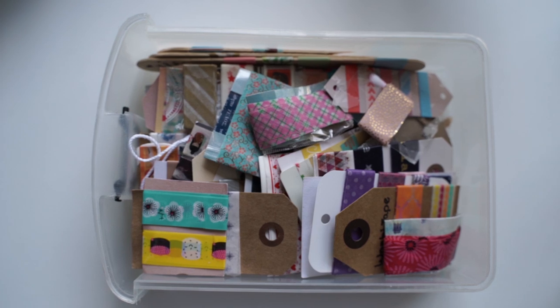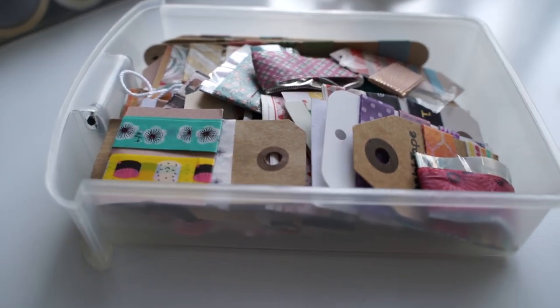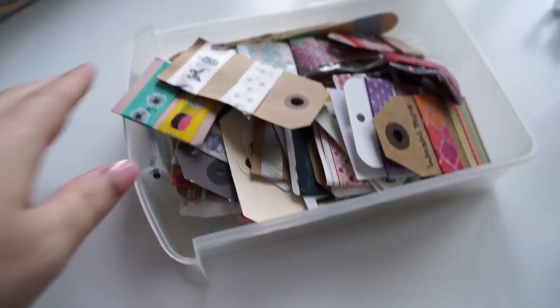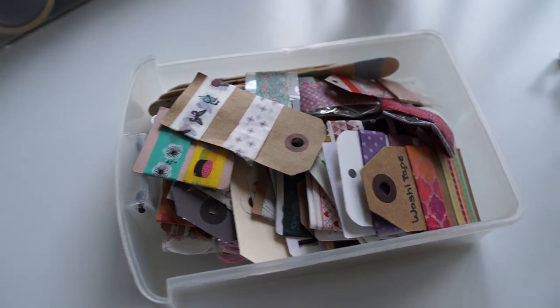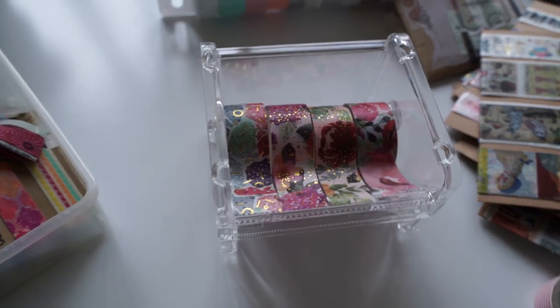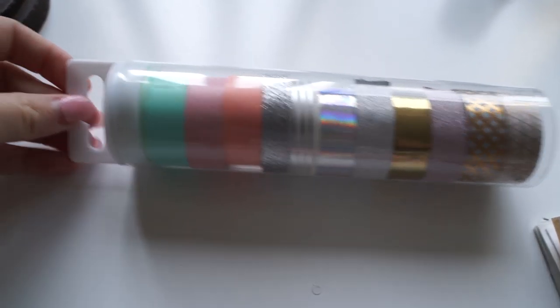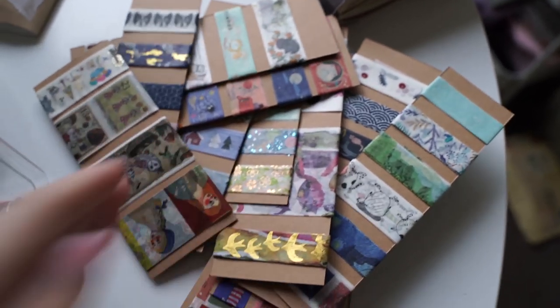So these are all the samples that have been sent to me in the mail. Now, as you can see, this is quite a small container, but there's a lot of samples inside because they're quite thin. So I can show you those one by one. I've also just got this little washi tape dispenser sort of. These washi tapes are all from London Gifties. And then this was actually given to me in a snail mail swap. These are all the samples I'm going to be gifting. So as I said, over 80 samples.